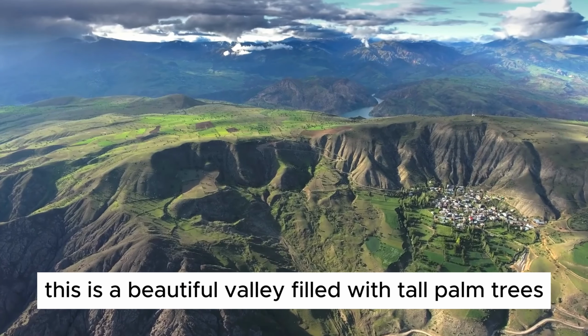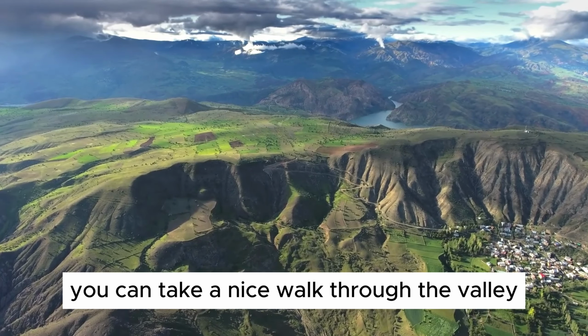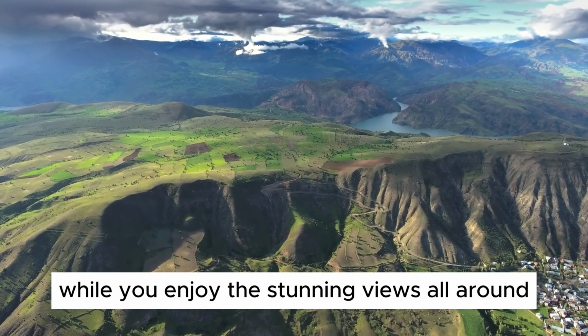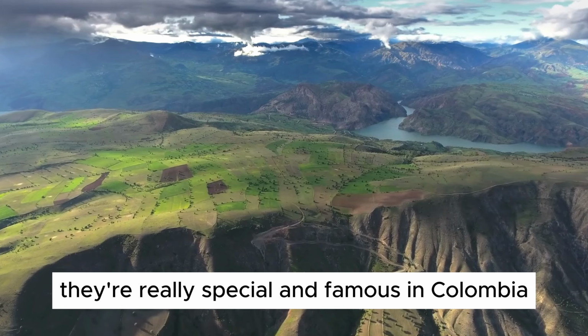6. Valle del Cocora. This is a beautiful valley filled with tall palm trees, green hills, and misty mountains. You can take a nice walk through the valley, crossing bridges and following trails while you enjoy the stunning views all around. Don't forget to take some pictures of the tall palm trees. They're really special and famous in Colombia.